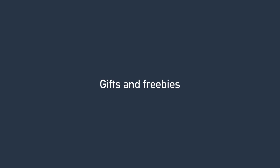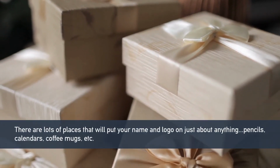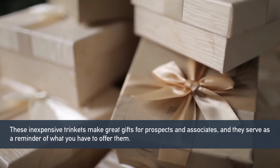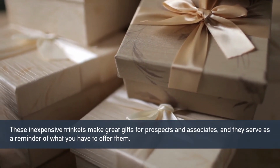Gifts and freebies. There are lots of places that will put your name and logo on just about anything: pencils, calendars, coffee mugs, etc. These inexpensive trinkets make great gifts for prospects and associates, and they serve as a reminder of what you have to offer them.